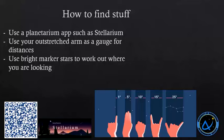So, once you've worked out where it is in the app, you can find bright stars that are nearby. And the app will also give you distances between things in degrees. So there's a trick: if you have your outstretched arm and hold it up to the sky, your pinky finger is about 1 degree across the sky. Three fingers, about 5 degrees. Clenched fist, 10. Then there's a sign for 15 and 25 degrees, where you stretch your thumb and pinky finger out as far as you can. So that's quite a helpful tool in moving around in the sky.